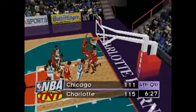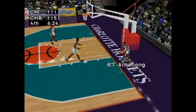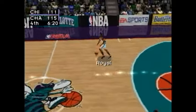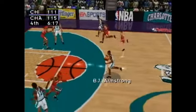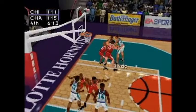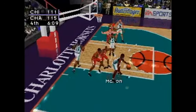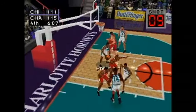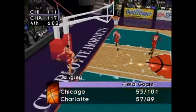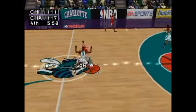Number five from the top of the key. Rodman for the one-handed slam. Inbound pass to number five. Number five to Armstrong. To number five. To D-Box. Pass to Phil. To Mason. To D-Box. Puts up the jumper. Nothing but net. Inbound pass to number five.